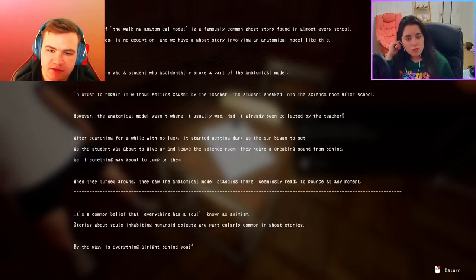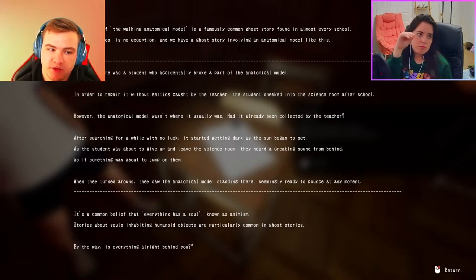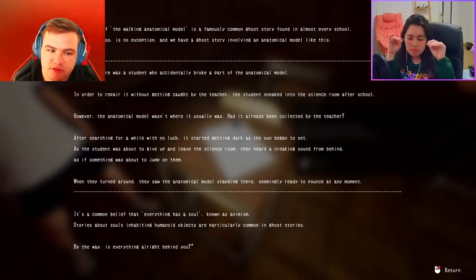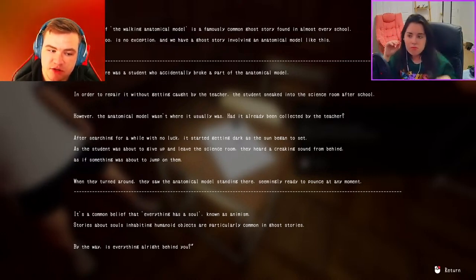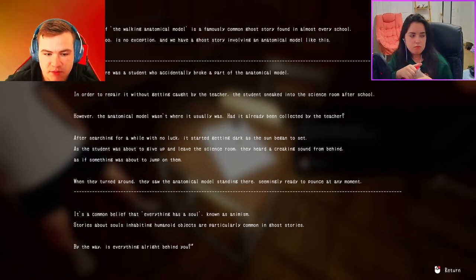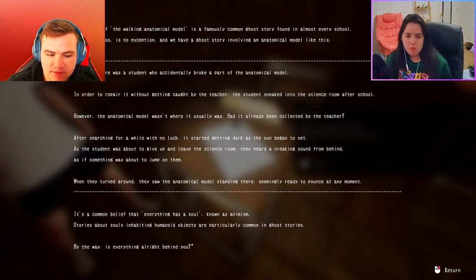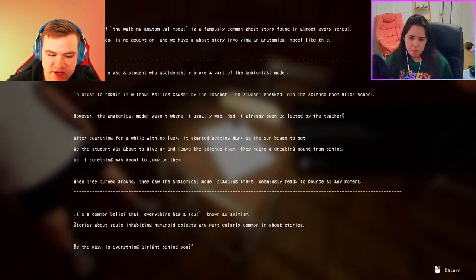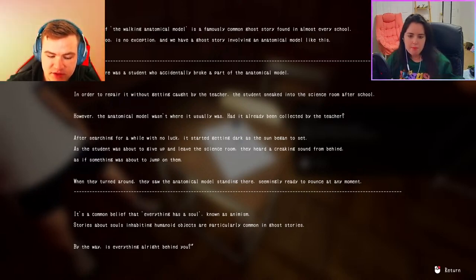Famously common ghost story found in almost every school. My school, too, and is no exception. We have a ghost story involving an anatomical model like this. One day, there was a student who accidentally broke part of the anatomical model in order to repair it without getting caught. Students sneak to the science room after. However, the anatomical model wasn't where it usually was, had it already been collected by the teacher. After searching for a while with no luck, it started getting dark as the sun began to set. As a student was about to give up and leave the science room, they heard a creaking sound from behind as if something was about to jump on them. When they turned around, they saw the anatomical model standing there, seemingly ready to pounce at any moment. It's a common belief that everything has a soul, known as animism. Stories about souls inhabiting humanoid objects are particularly common in ghost stories. By the way, is everything all right behind you?